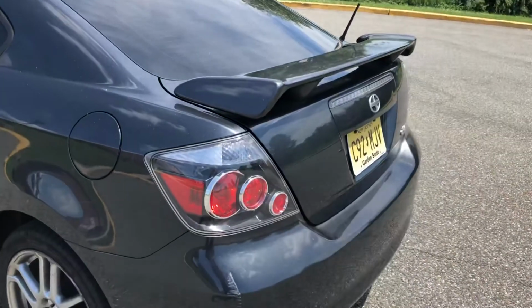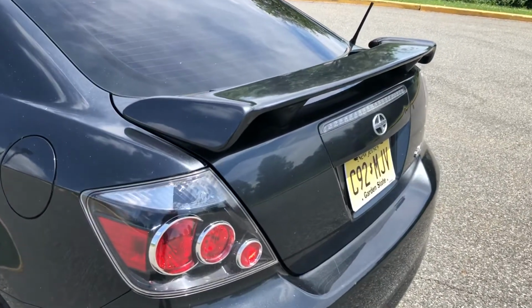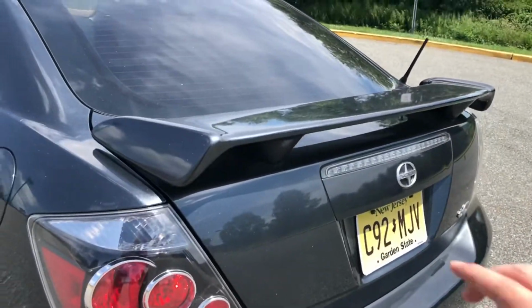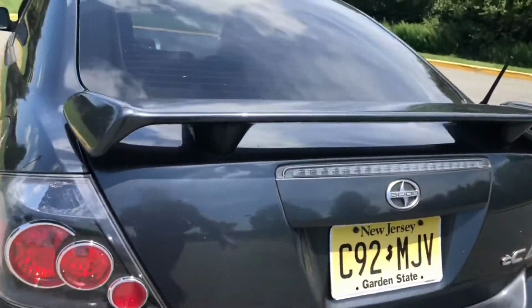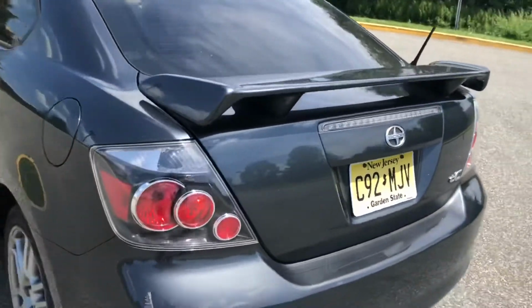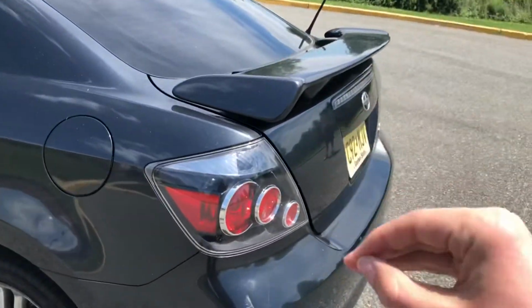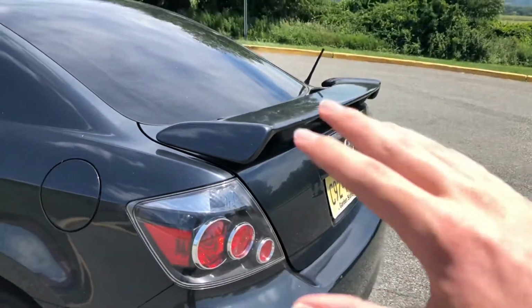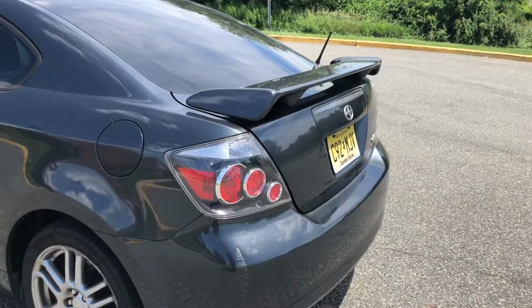And one cool touch I want to also point out on the rear of the tC is the spoiler. As you can see on the rear, you have a pretty decent sized spoiler. Nothing massive, but it's a cool, subtle little touch to add to the sporty exterior look of the tC. In the second gen tC, it was more of a lip and not a spoiler itself, but still a cool touch on the rear to give it a bit of a sporty look.